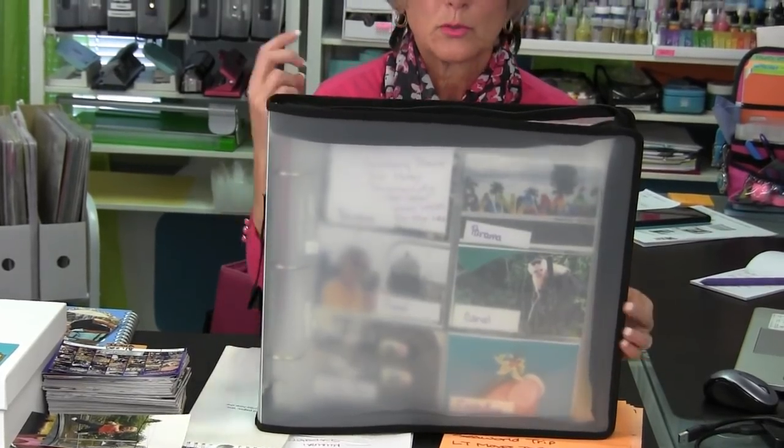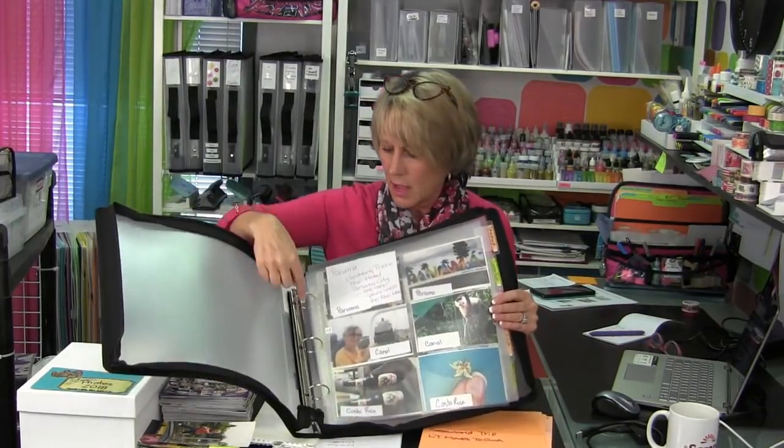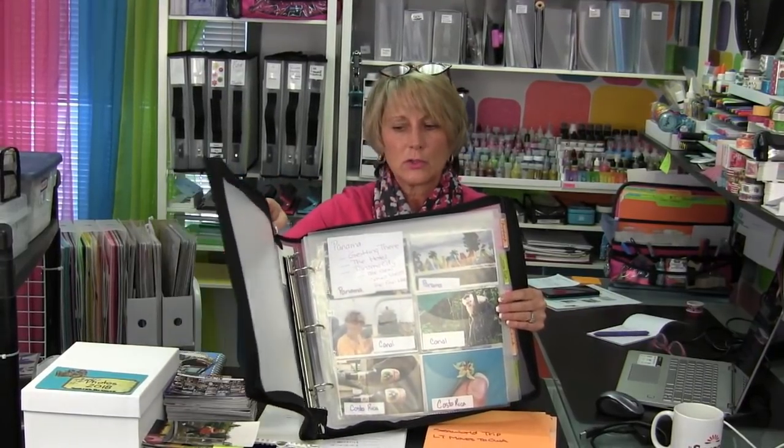The difference between the 12x12 craft supply binder and the 12x12 Spinder binder is that the Spinder binder does not have the 3-ring section in it. It does not have the Spinder in it. It's just the cover, and it's generally used for people who are working with a scrap rack and they want to store pages off their scrap rack. They pull the Spinder and put it in the cover.